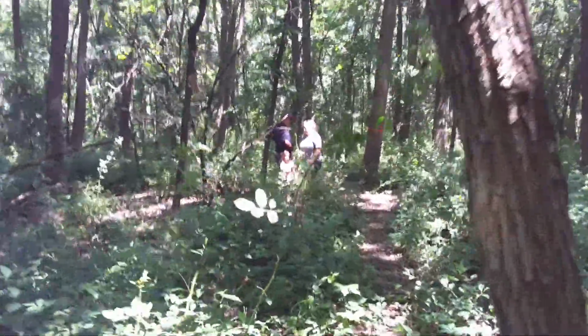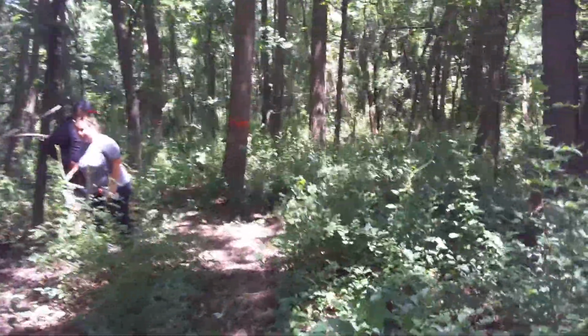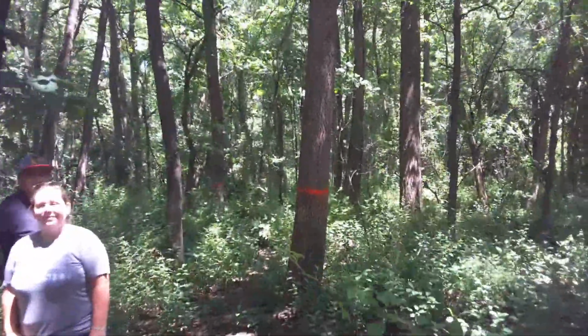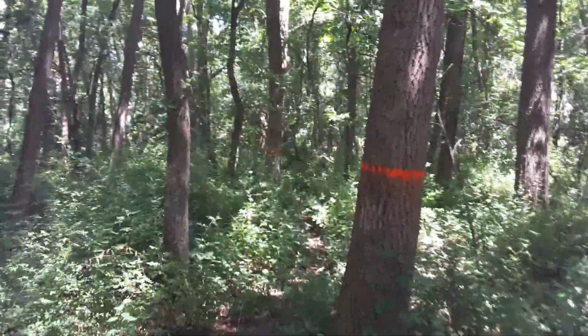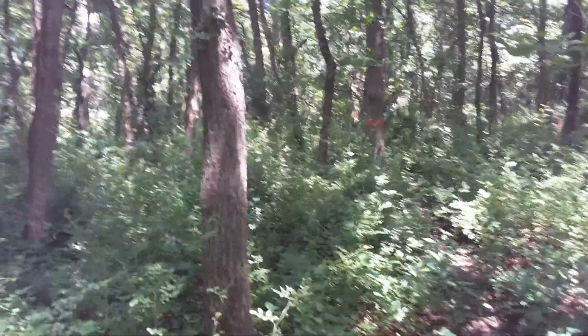It's quite a workout, huh? Yeah. See the cemetery? Excellent. Pretty cool. So did you just like discover the path, or did you hear about this path? No, we just discovered it. Cool. Just curious.